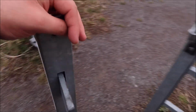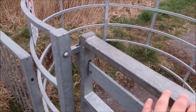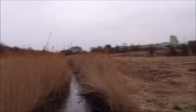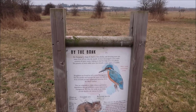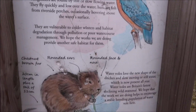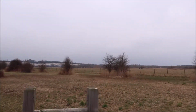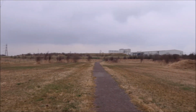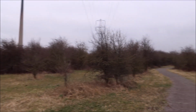Kissing gate. Yay. Bye bye scrambly field. Hello, nicely paved path. It's a nice little information board here. I'll just pan down so that you can read about it. It's about some of the animals that live in this area. There's a nice open area here next to this path. I know there's power cables, but otherwise it's kind of nice to walk here, even with all the industry around.